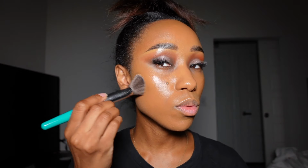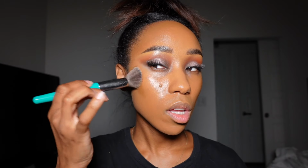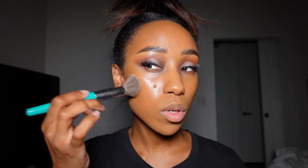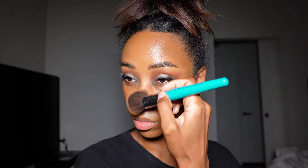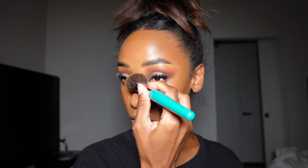I want to see it. It doesn't have to be super bold or anything like that, but I want to be able to see it. And then I'm gonna put a little bit on my nose. Not necessarily to contour, but just so it doesn't look so flat.